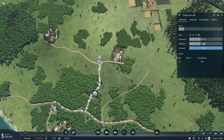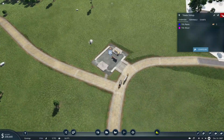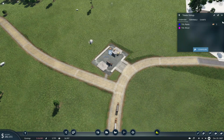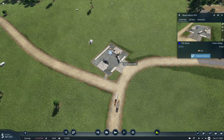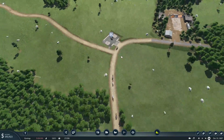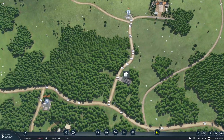So now coming back to this tool line, I want to take a look here at the sawmill. And it looks like all of the planks are getting shipped out. And it even seems like some of these might leave without getting a full load. Like this one here might only pick up 4. Oh, no, it got 5. But I don't want that to become the bottleneck on this line.